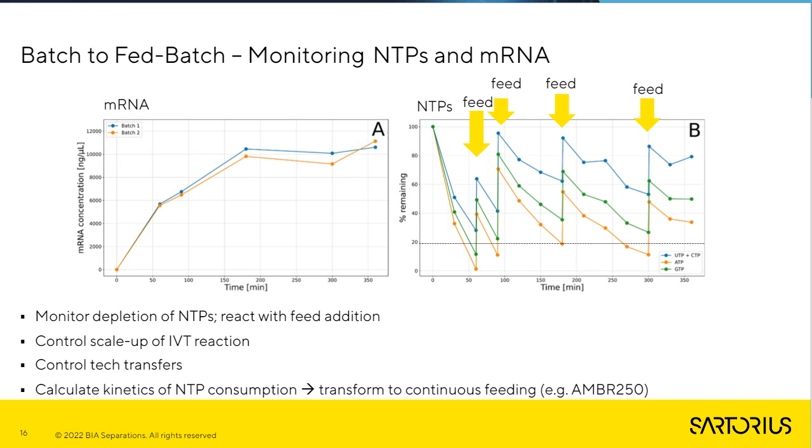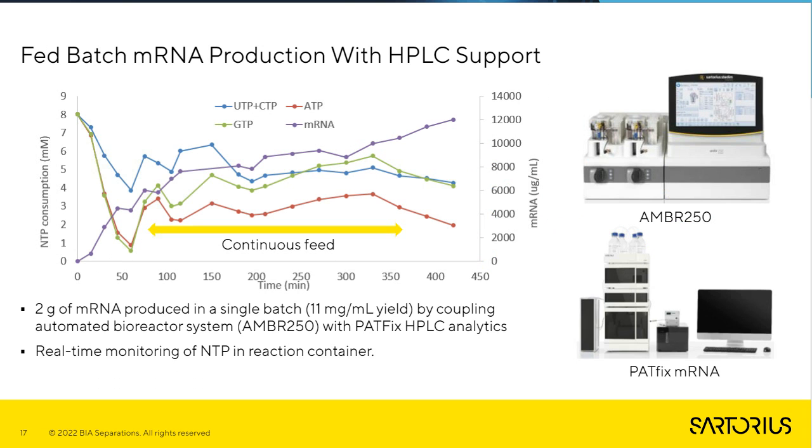If we take this graph on the right, where we have the consumption of nucleotides, we can calculate the kinetics of the nucleotide consumption and develop a model which would allow us to automate the feeding of nucleotides into the IVT reaction. We can take, for example, an Ambr 250 or a similar system, which allows us to automatically feed reagents into this IVT reaction. We can implement this kinetics model into the Ambr system. It allows us to develop a feeding strategy which maintains the level of nucleotides in the IVT reaction consistent.